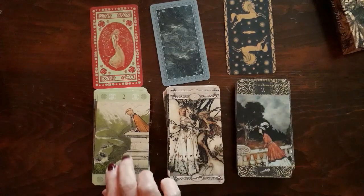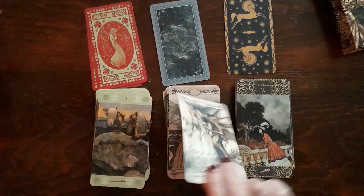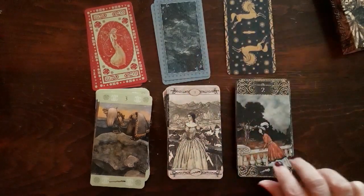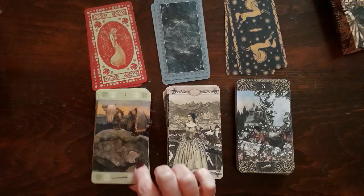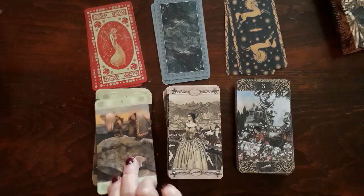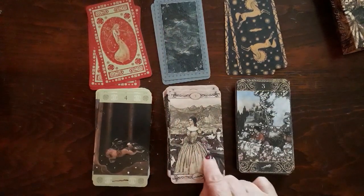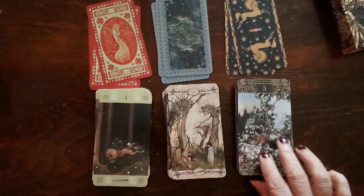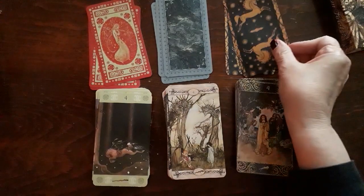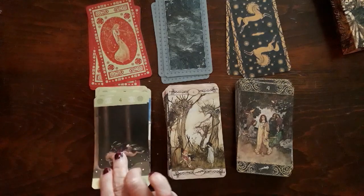The Two of Wands. The Three of Wands. As you see, they're very different. Definitely different. This is sort of reminiscent of the Rider-Waite-Smith, as well as this is. The Four of Wands.